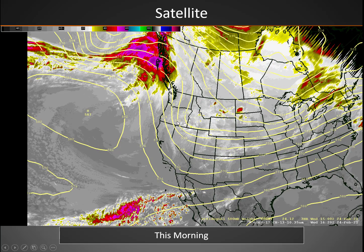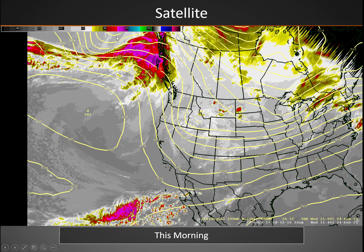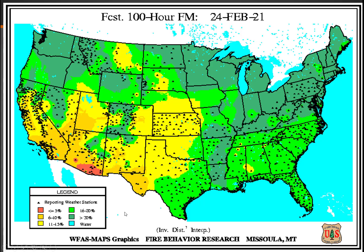Satellite imagery shows a trough of low pressure moving on in, some clouds through here, and not really deep clouds. So there could be some light precipitation, deeper storm system up in the Gulf of Alaska, and there is some subtropical moisture I'll have to watch later in the forecast off the Baja coast.